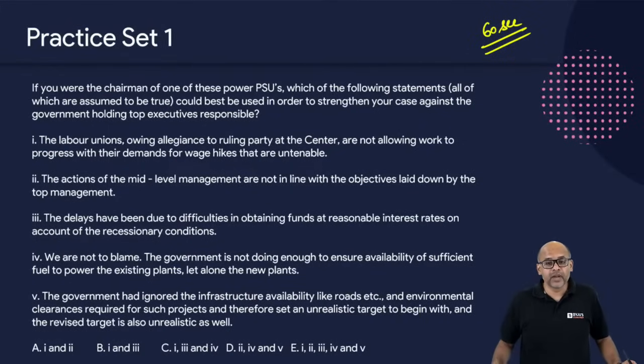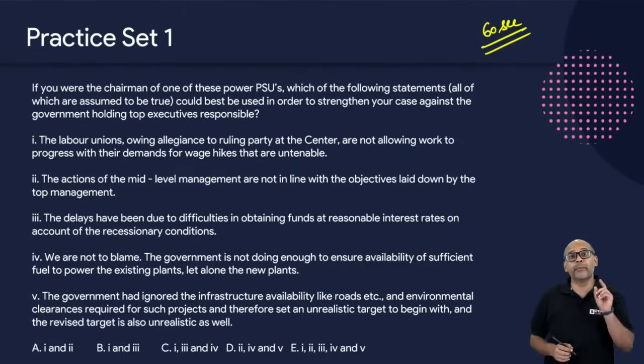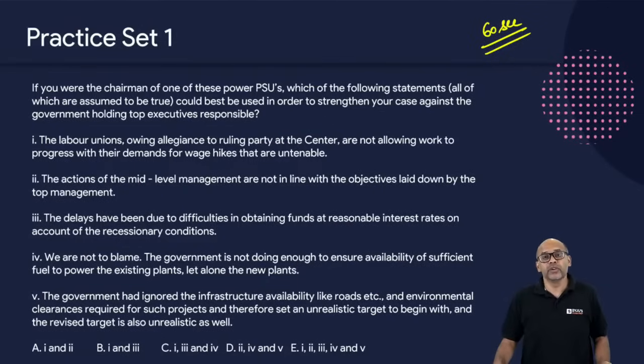Sanskar, percentile will be the same. What you need to understand is percentile will not change. It is the marks that will change. So last year what percentile they called, this year also it will be more or less the same percentile, but the marks will be different.